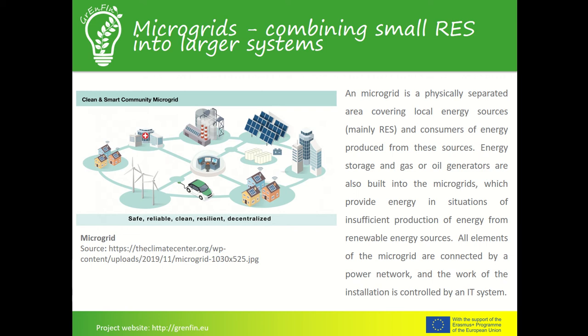So, as I said, a microgrid is a physically separated area. On this diagram, this whole circle, all these blue lines may be understood as one separated area. In this area, we have energy sources: wind turbines, a photovoltaic farm, and also domestic installations on the roofs. Of course, we also have consumers of energy produced from these sources: households, an electric car, some offices or other buildings, a hospital, and one industrial manufacturer, something like that. All these elements are connected by a power network. The power network is these blue lines.